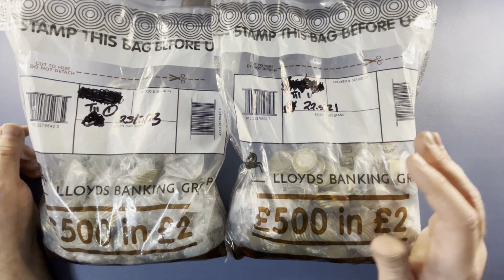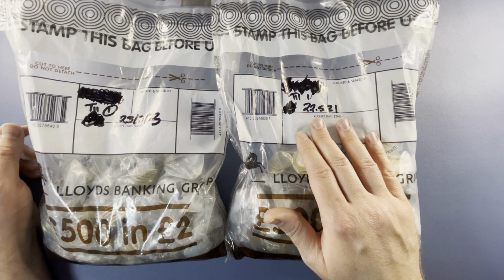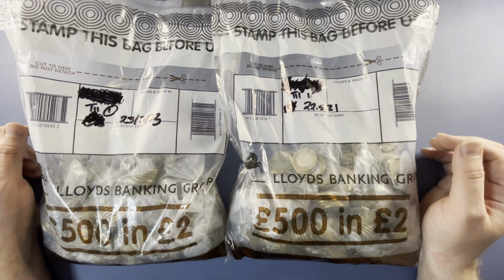Today we have £1,000 of £2 coins to have a hunt through. This bag was sealed on the 22nd of May, and a day later on the same till this one was sealed on the 23rd of May. Let's open them up and see what we can find.